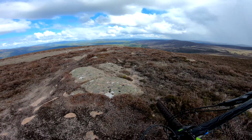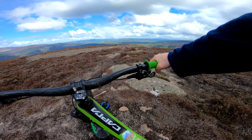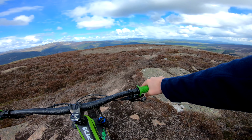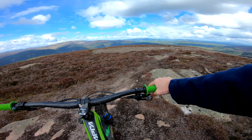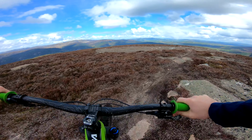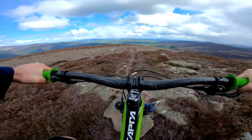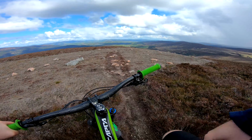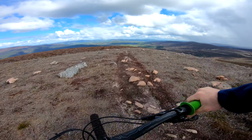Here we are, top of Heartbreak Ridge in Ballater. Very famous trail. Gonna try and do a top to bottom run without stopping. Don't think I've ever done this, so let's get going. Not gonna talk too much because it's a beautiful trail, so I'll let you admire the views and everything. Look at that view. So let's get going.